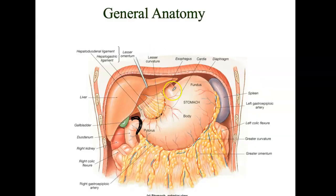This is more of a review for you. So esophagus coming in, the fundus of the stomach, the body, the greater curvature, the pylorus, or the pyloric sphincter here that I drew in. Lesser curvature with the lesser omentum and greater omentum. So I feel like I can really run through this because we've seen it in lab, but that's a good little review. And then behind it here is a spleen.